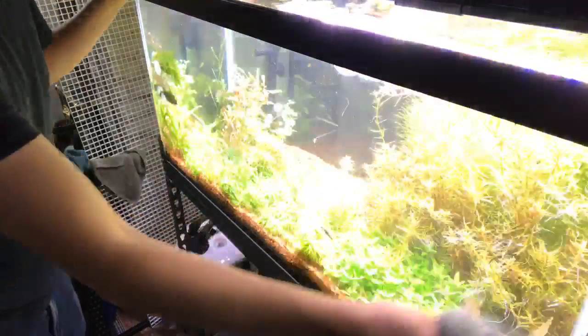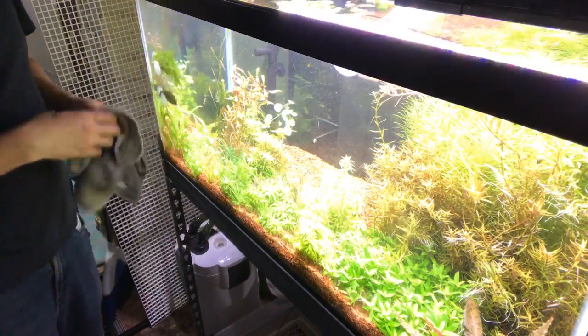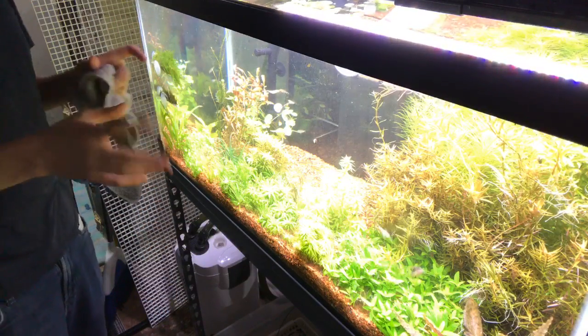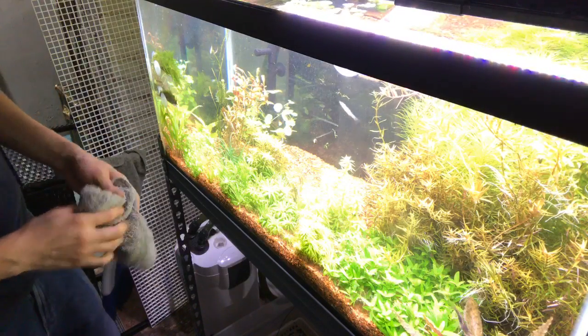I still have to make some tweaks here, because I'm having some issues with the CO2, and because it's going up and over, I think I might just buy a second CO2 system for one side of the room and keep this one for this side of the room.